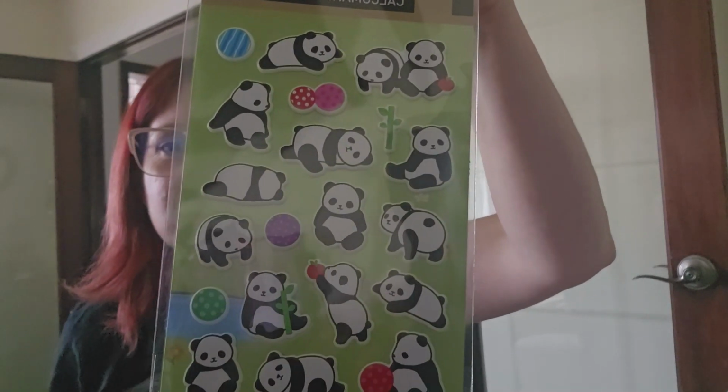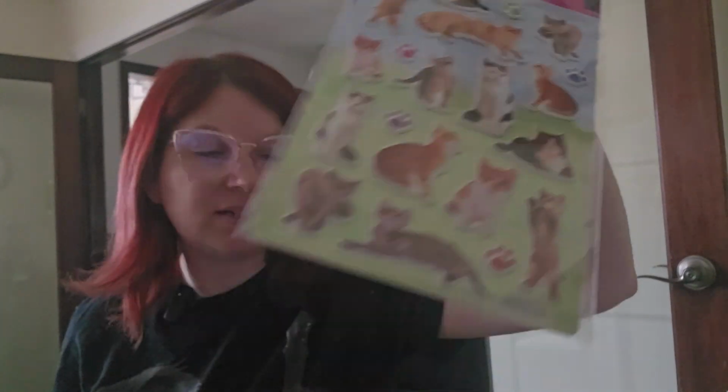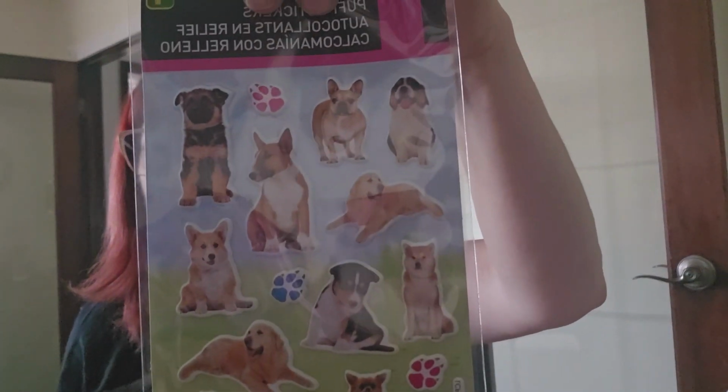So at this other Dollarama, I bought some stickers. I found these puffy stickers. I love stickers because I collect them just because I think they're cute or I like them, or I can actually use them in crafts. Now these are going to be the kind that I just have because they're kind of cute. So these were $1 a pack. I found the ones with the pandas, and they are the puffy ones. The pandas, the cats, and the dogs.